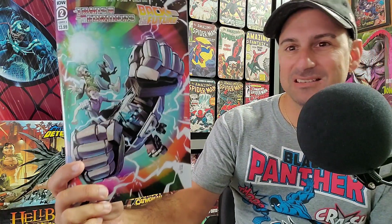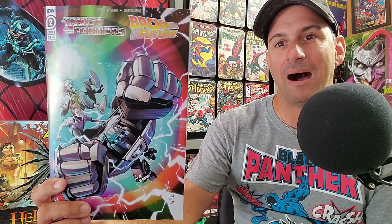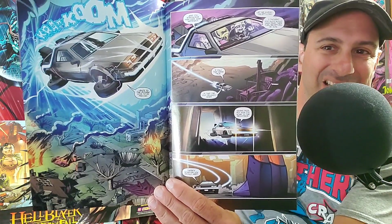All right, so next we have from IDW, finally this came out, Transformers Back to the Future. This is part 2 or issue 2, and we get to see the introduction of the time machine, the DeLorean, being an Autobot named Gigawatt. So that's cool. It's just basically a book just like any Back to the Future movie, as Marty McFly goes into a future that's definitely not his own. He's in his hometown. It's run by Decepticons.